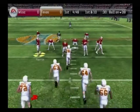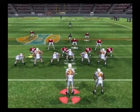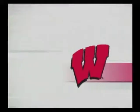First down, 10 to go. Ball on the 39-yard line. The Longhorns set up in the gun. They keep it on the ground with a tailback. 3-yard loss there.